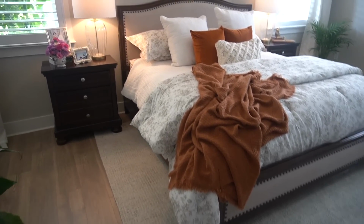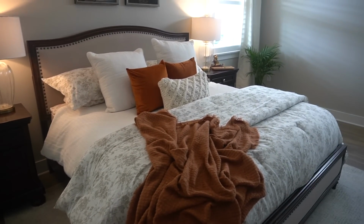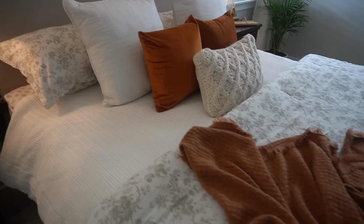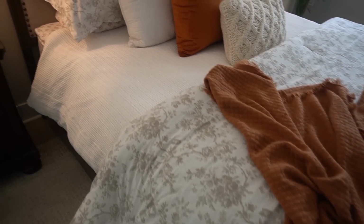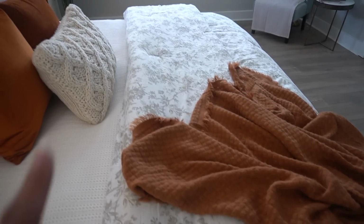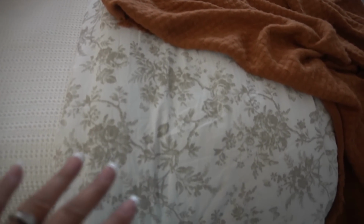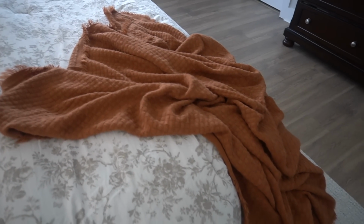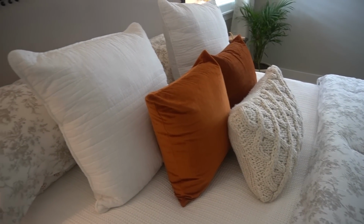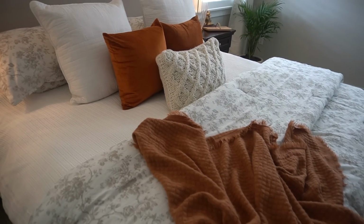So that looks good. Okay, and in my bedroom, and the reason why I'm showing you guys like this is because it just makes the video shorter. I just added some fall touches to the bed. I put my old duvet back on because with cooler nights in the 40s, it's always nice to snuggle up. And then I just folded down my Laura Ashley comforter. And it looks so good. And then threw a rust color throw and some rust color pillows. And it looks so good. I love it. So cozy.